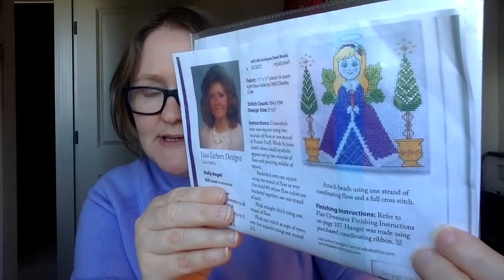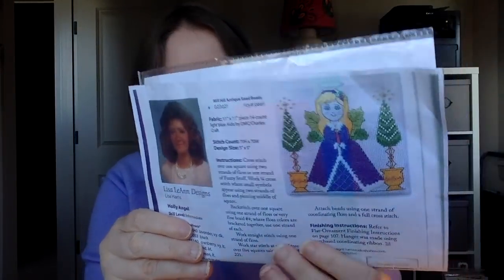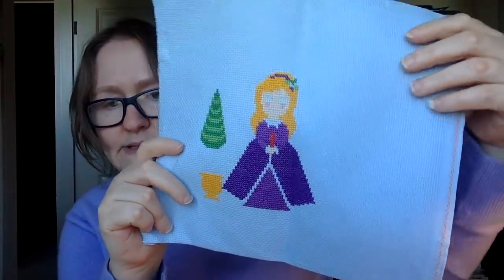I'm going to try to finish Holly Angel. This is one that I want to give as a Christmas gift this year. This is by Lisa Leanne Designs, from the Just Cross Stitch Christmas Ornaments 2018 issue. I started this in Jolly July, and I worked on it about 4 hours last month. Just as a reminder, I'm stitching this on 14 count light blue Aida. And this is where she is.